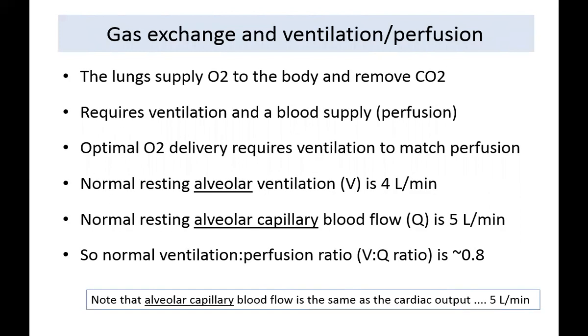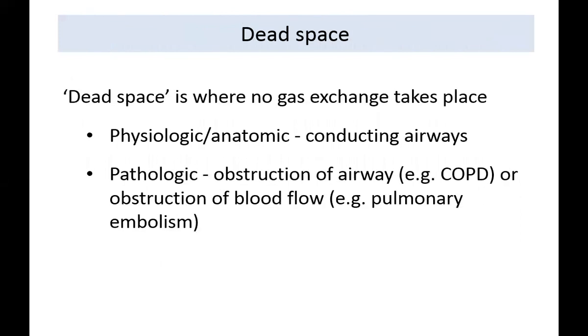Is there anything I missed here? No. Okay. The other thing that we will talk about is dead space. This is the amount of air that you breathe in that is not involved in gas exchange. Gas exchange is what you want, because that's how you get the O2 in and the CO2 out. There's a certain amount of air that does not get involved in gas exchange. And this dead space is either physiologic, which is like the conducting airways, the trachea, the bronchi, the airways that take the air into the lungs but are not involved in gas exchange.